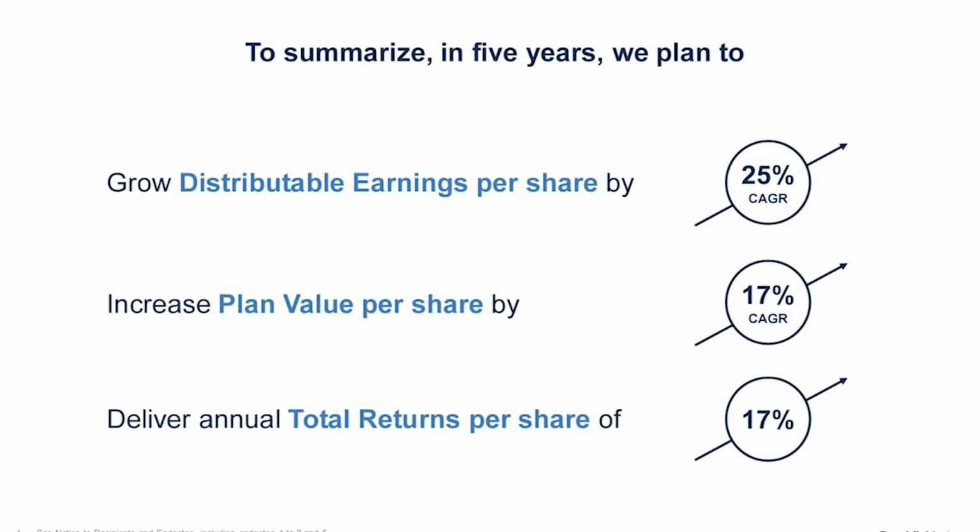So to summarize, in 5 years, Brookfield plans to grow its distributable earnings per share by 25% annually, increase its planned value per share by 17% annually, and deliver total returns per share of 17% annually over the next 5 years. These are large returns that the company is projecting over the next 5 years for its shareholders.